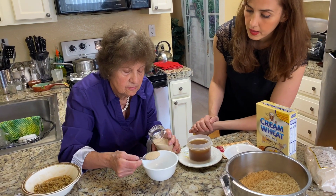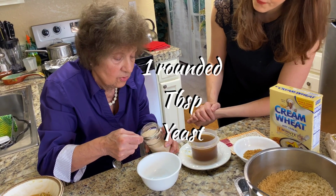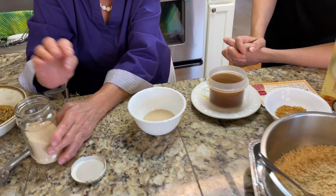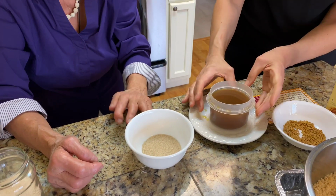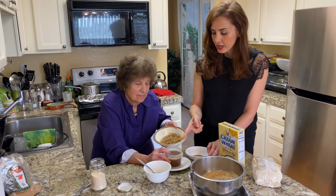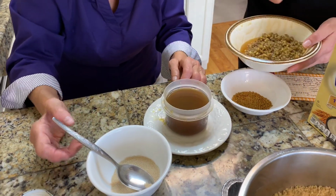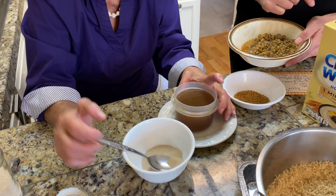We'll just use a tablespoon of yeast. A full tablespoon, like a rounded tablespoon. Perfect. And then you mix that with the yeast. So we're going to pour the fenugreek water in with the yeast. You have about 1 cup of the fenugreek water that's been soaked from the seeds, right? And you're going to add that to the 1 tablespoon of yeast? Perfect.